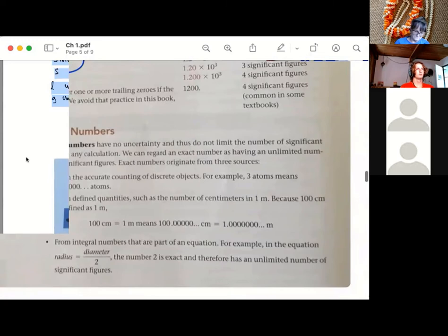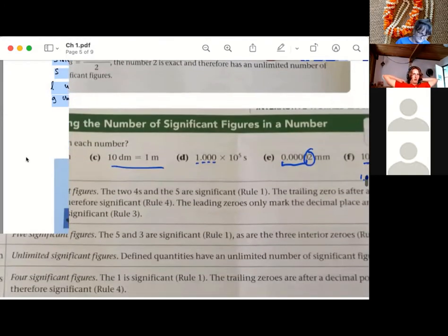Does the fact that you have 2 eyes mean that it's only 1 sig fig? No, that's an infinite number of sig figs. Does the relationship, I don't know, 5,280 feet in a mile, is that 4 sig figs or is that an infinite number? That's an infinite number. So when you have exact relationships, so 12 inches in a foot, that's an exact relationship that has an infinite number. So, other questions?